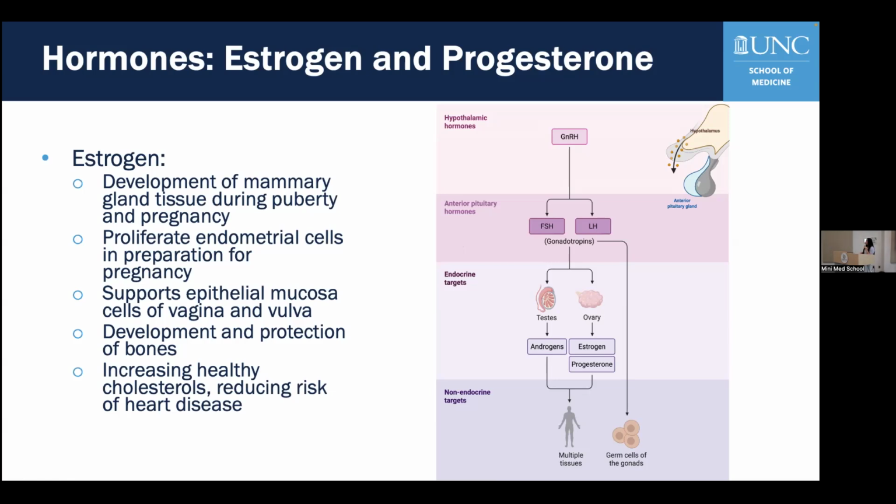It's also going to help in the development and protection of bones. This is often seen in puberty as children are growing and the fusion of the growth plates. But then also this comes into play, which we'll talk about later, during menopause as you age and you start to lose estrogen and you lose that protection of your bones. And then lastly, it also increases healthy cholesterols, or the HDL levels in the body, which ultimately reduces risk of heart disease. So estrogen is playing a role not only on our reproductive organs, but also all over our body to really help through development and growth and just maintaining our overall health.